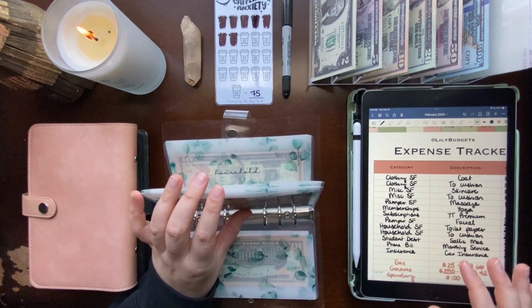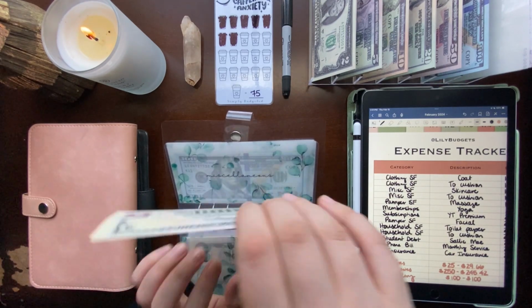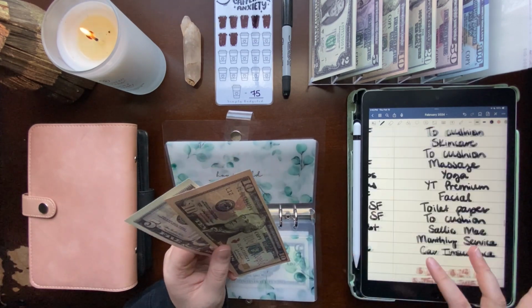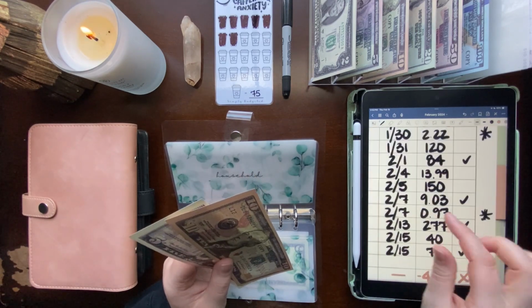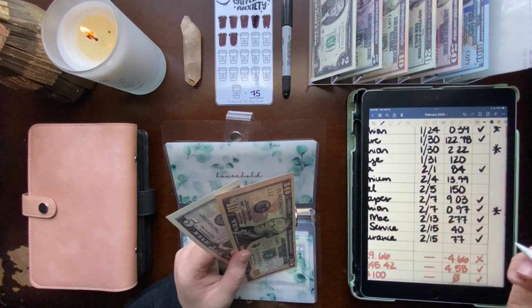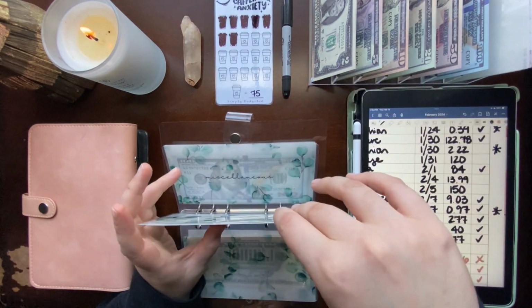All right, let's see. I think household is next. This is for any sort of household items. So what I needed to buy was some toilet paper. That was $9.03. So I pulled out again the 97 cents that was left over to put towards my cushion. But we're just going to pull out the 10. And it's left with 5.